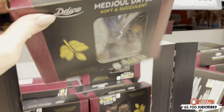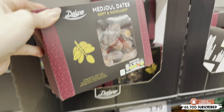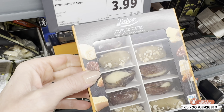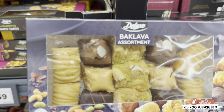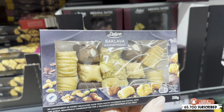As classic is dates, obviously. Some people love them, some people hate them. I think they are delicious. These were $3.99, which I thought was a great price. And they also had these really posh ones, which were stuffed with all manner of delicious stuff. And then one of my absolute favourites was this. It's $2.99. I couldn't buy it because I would eat the entire packet immediately. It's the most delicious thing, but I didn't buy any.